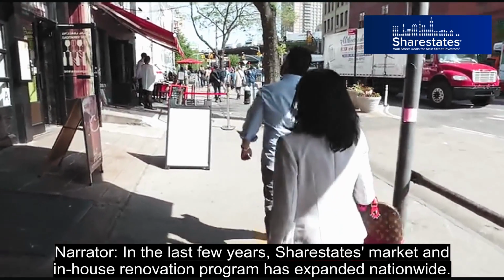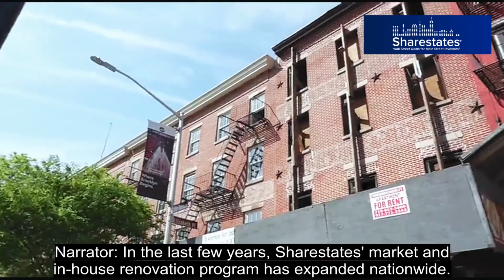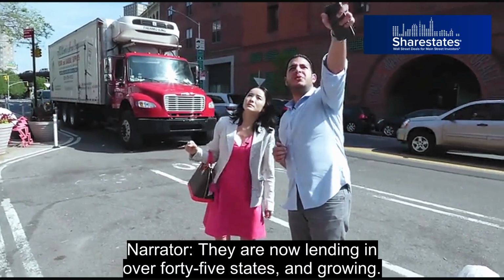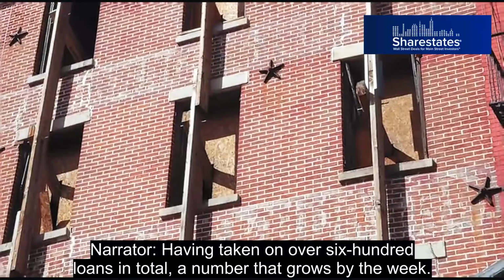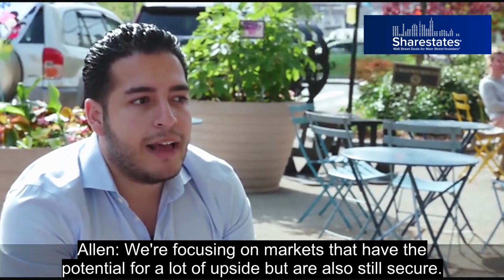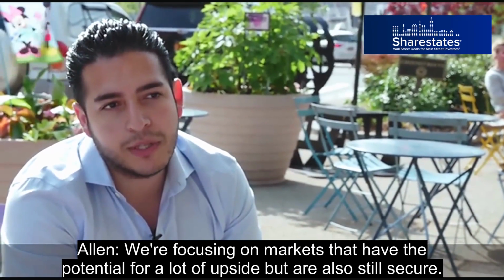In the last few years, Sharestates' market and in-house renovation program has expanded nationwide. They are now lending in over 45 states and growing, having taken on over 600 loans in total, a number that grows by the week. We're focusing on markets that have the potential for a lot of upside, but are also still secure.